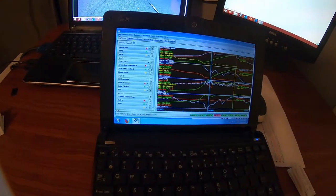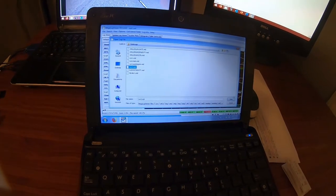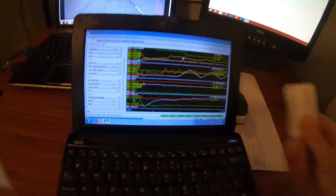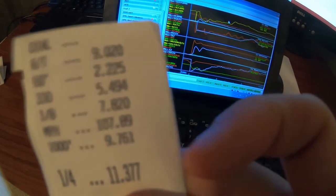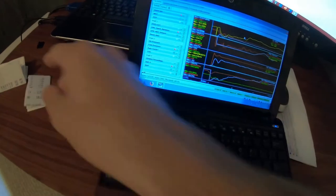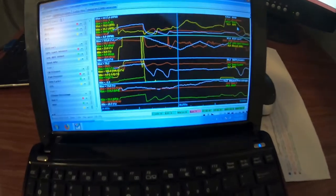So that was the pass with the oil down, and I can bring up the log here and see what she made for boost wise and everything. Here's the time slip. Went a 2.22 60 foot because it spun really bad on the line, as you can see. 7.80 at 107, and then it went 11.3 and still went 139 because I had turned the boost duty up a little bit. See what it made for boost on that pass.